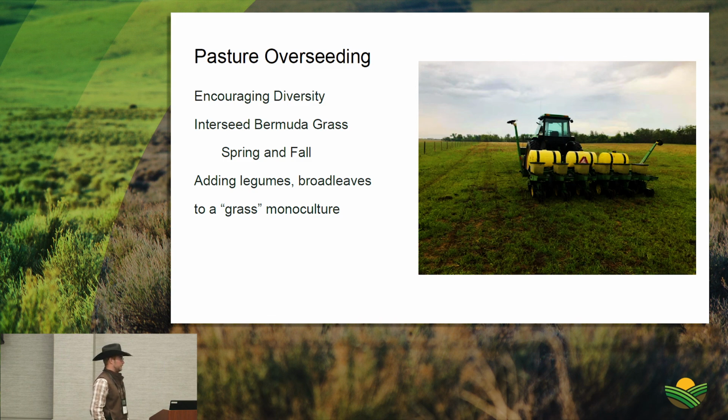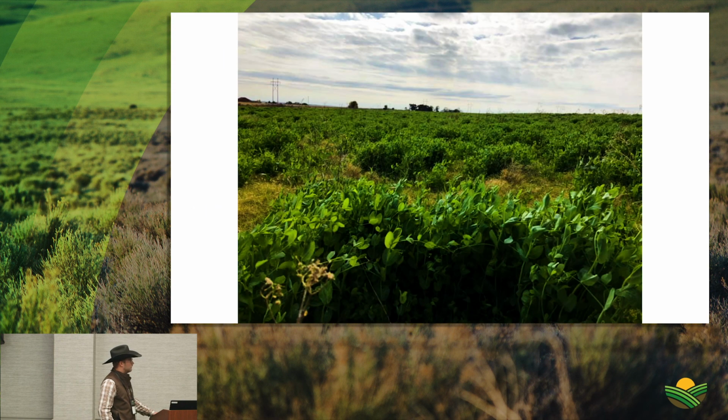Pasture overseeding has been very big for me. Getting the quality feed out there in native grasses and getting other species going. I typically add legumes or other broadleafs. I don't want a grass monoculture. I firmly believe a lot of our native plants are broadleaf species. And so getting those broadleaves out there are equally as important. You know, you might have 4 or 5 grasses and it may not be a true monoculture, but I still call it a grass monoculture. And the biology that I see from doing this has greatly responded.